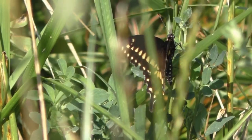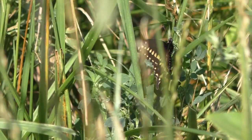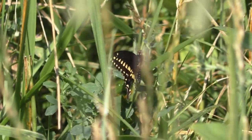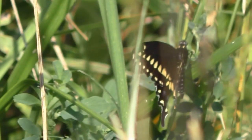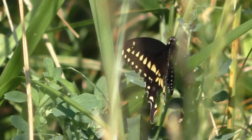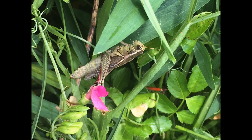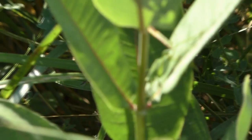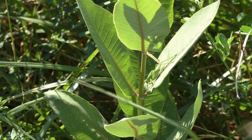This field is also one of the best places on the sanctuary to find butterflies such as the black swallowtail. However, they'll have to go to some of our other fields with Queen Anne's lace in order to lay their eggs. And that buzz in the background are cicadas. The differential grasshopper seems to be fairly common in this field. And katydids are also common in this field.